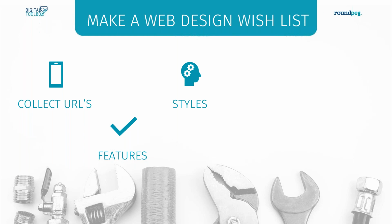We look at different styles, again like the exercise I just showed you, where we looked at 6 different websites from 6 or 7 different coaches and really looked at how they presented their messages. What was different? What was interesting? How do they use media?